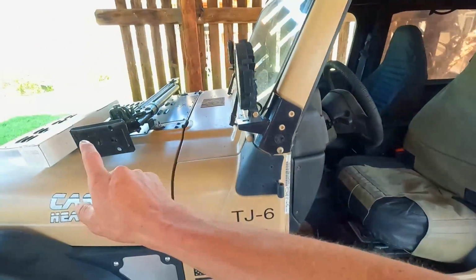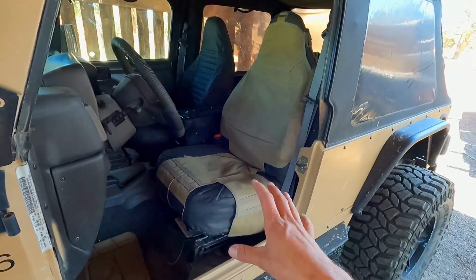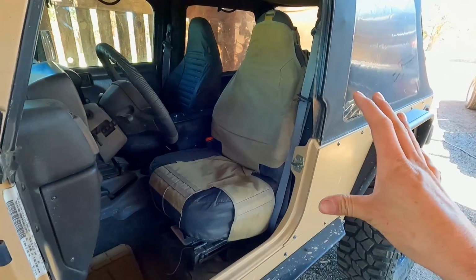Okay, now I haven't opened the box yet to see what the instructions say, but I'm assuming step 1 is take the seat out.